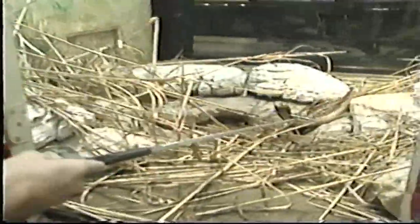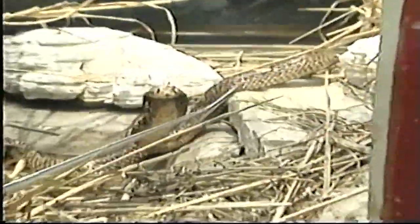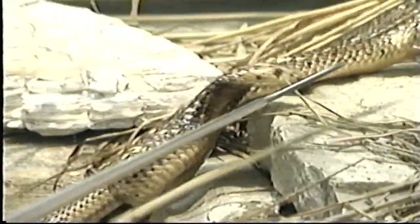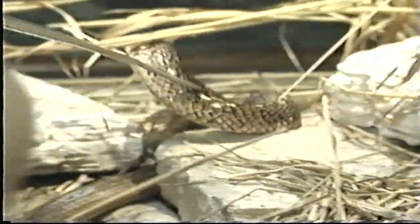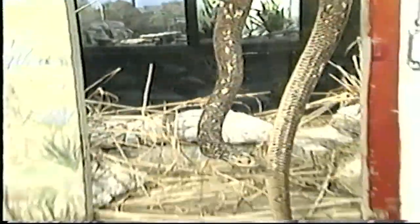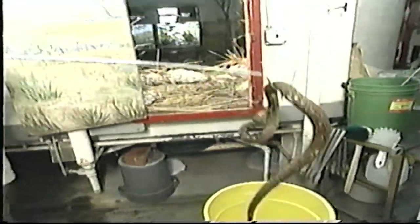It's quite happy. It's just a defensive posture, that's all it is. It's quite happy just to sit there. He'd rather stay in the warmth of his cage. But I'm bringing him out. We're going to put him in the bin.